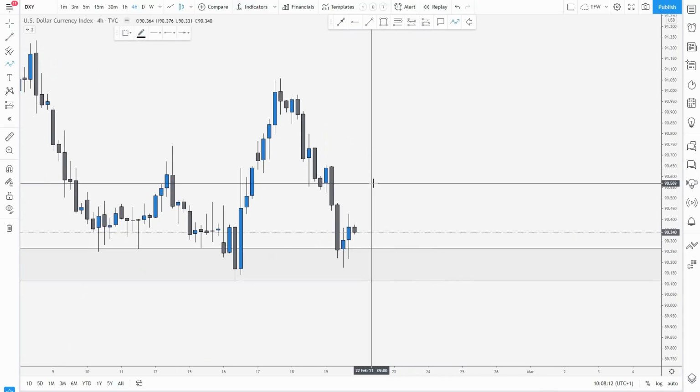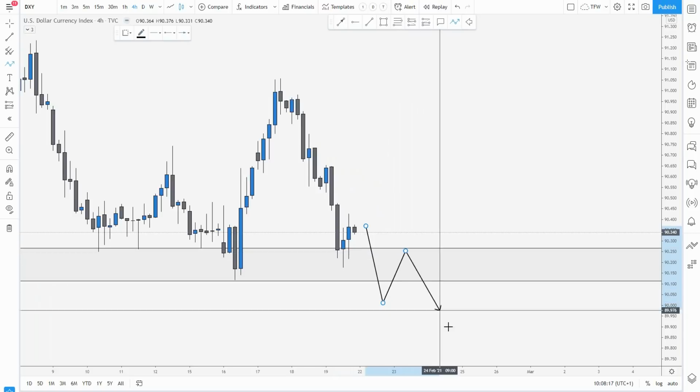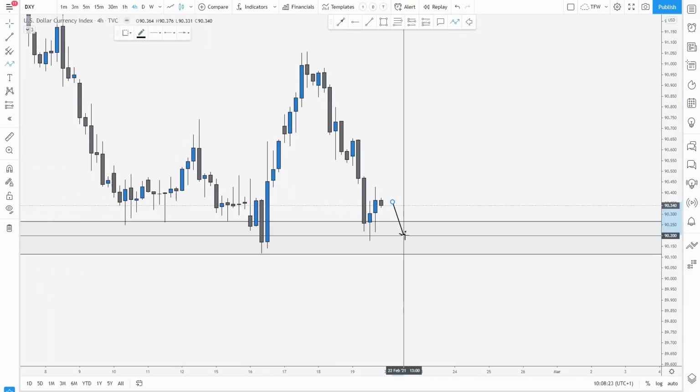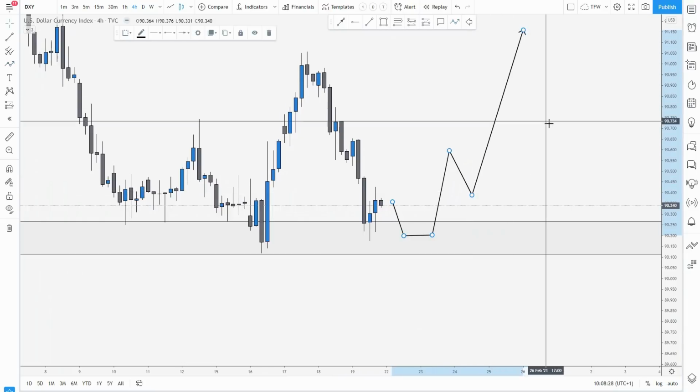All right, but if we have a strong break below and a close below this level right there and a potential pullback, then I'm definitely going to change my bias to sells on the DXY. But again, let's say the market pushes down a little bit, creates a little bit of support, but then breaks structure, pulls back, then potentially we can look for buys.